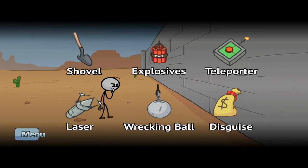Oh, wow. Okay, so we have a wall. We have to get through the wall. So we can start with a shovel and dig under the ground. Use explosives to blow up the wall. A teleporter. A teleporter will make us just move from one place to another without moving, instantly. We can use a laser, a wrecking ball, or disguise.